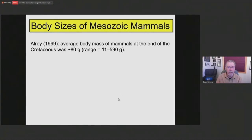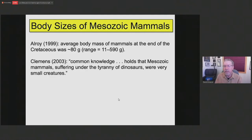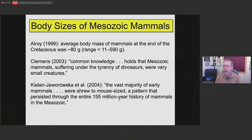So pretty small. Bill Clemens, who was a very famous paleontologist, wrote in 2003 that common knowledge holds that Mesozoic mammals suffering under the tyranny of dinosaurs were very small creatures. And Zofia Kielan-Jaworowska and some colleagues wrote in a major textbook on Mesozoic mammals in 2004 that the vast majority of early mammals were shrew- and mouse-sized, a pattern that persisted through the entire 155 million year history of mammals in the Mesozoic. So that was knowledge at that time.